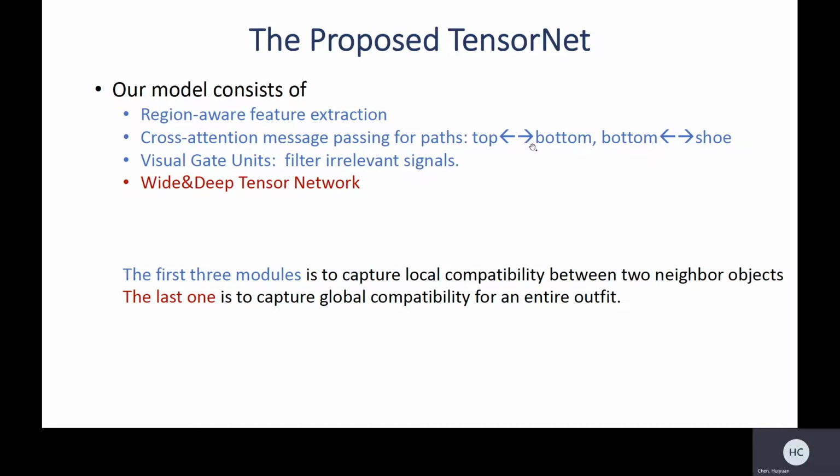And we also design a kind of visual gate unit. We're trying to filter the irrelevant signal, or filter out the negative visual signal passed across two different objects. The first three modules try to capture the local compatibilities between any two neighborhood objects.